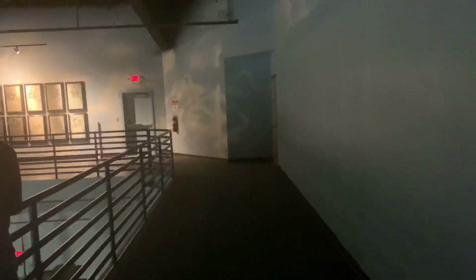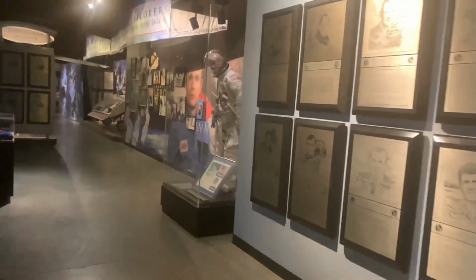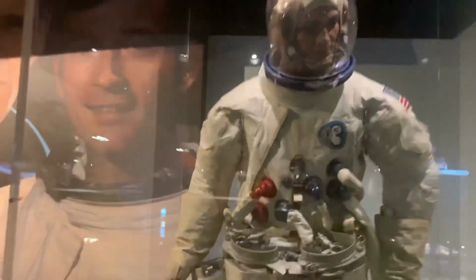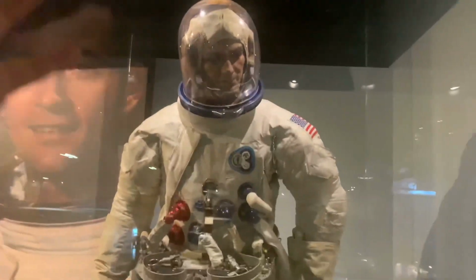We're going, we're going. There it is, right there. The reason how I knew it was Apollo is because of the helmet. That's how I knew it was Apollo from the ground. The helmet's different. This was actually Skylab. How stinking cool is that?